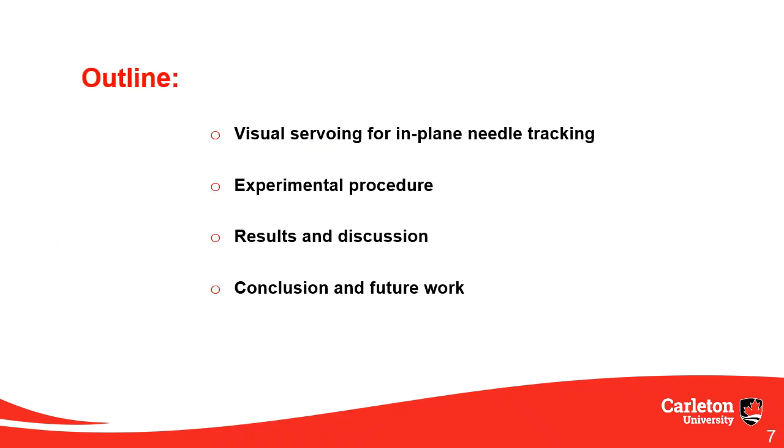Here is the paper outline. First, I'll explain the proposed visual servoing algorithm for in-plane needle tracking. Then I'll go through the experimental procedure, discuss the results, and suggest the complementary next steps.